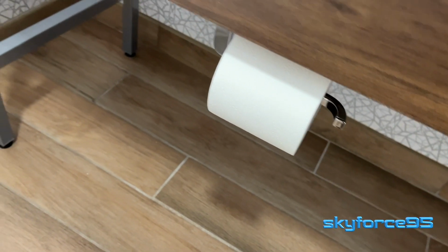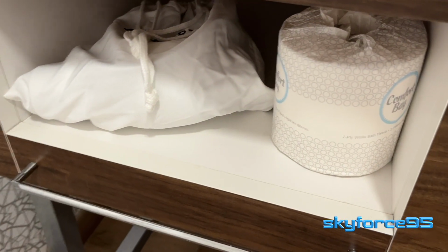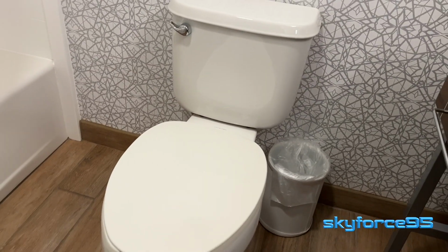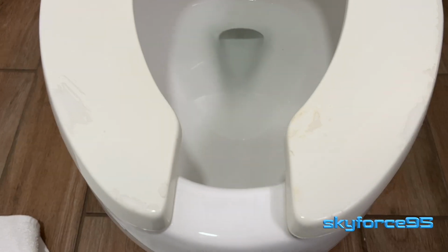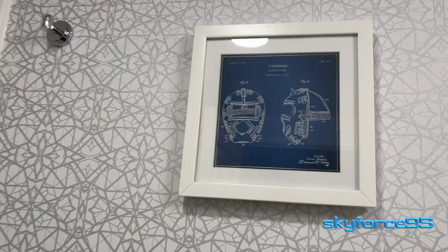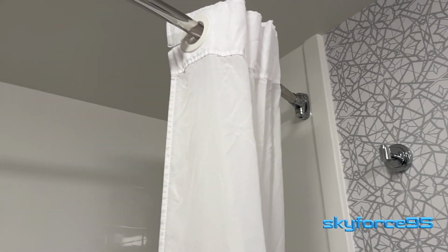And then here is the toilet paper roll and a fresh new one right here next to the hair dryer. Here's a trash can next to the toilet itself. And then something I noticed when I lifted up the lid is that he seemed to have painted this toilet seat cover for some reason. I don't know, I think something like that, you should probably just replace it. But continuing on our tour, there's a little painting above the toilet, a hanger for your towel, and then this one has a shower curtain.